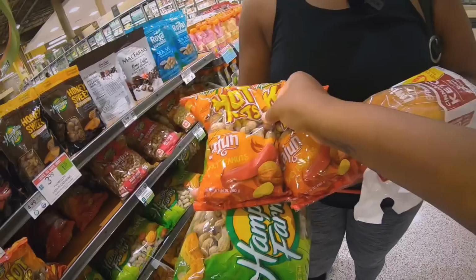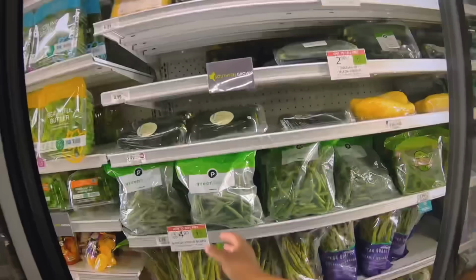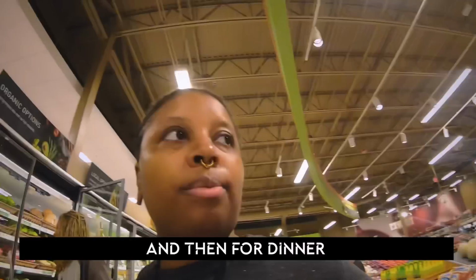Thought we were only coming in here for one thing, but look at us. We already know what we're eating tomorrow. French toast with the cottage bacon, and then for dinner we're gonna do the steak with some of these green beans.